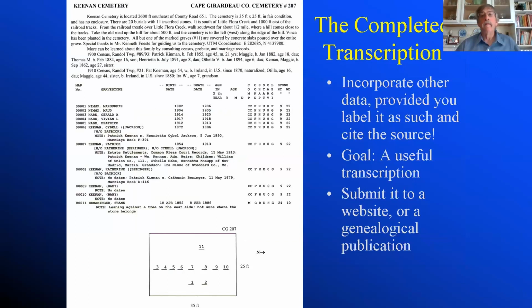And then you should always complete the transcription. Send it to a genealogical publication, whether it's a society newsletter or a state society journal or someplace else, because you're going to share it with other people that way. If your local society has a website, that'd be a good place for it as well.